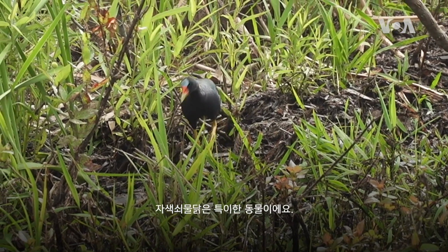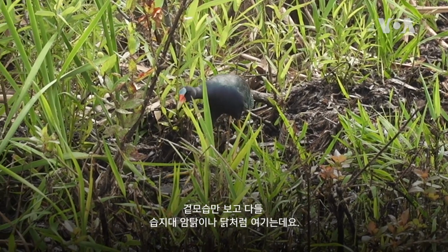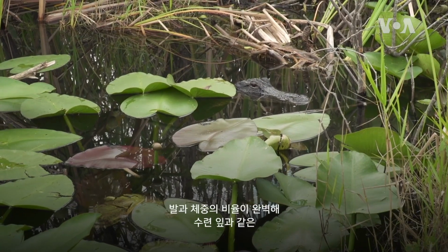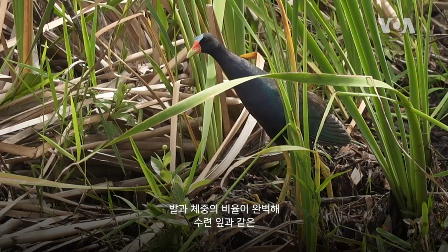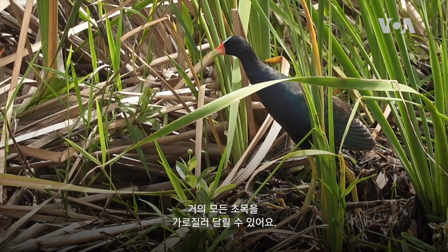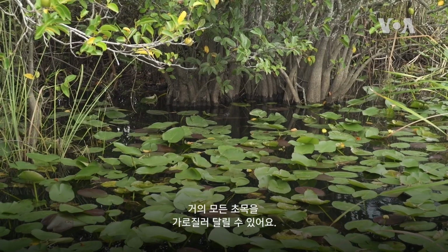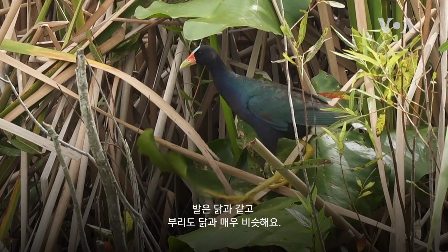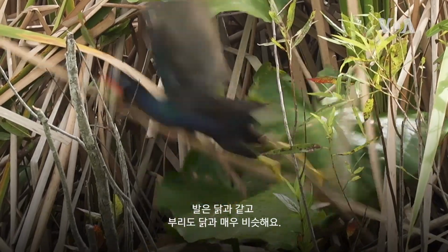Purple gallinule is the more exotic one, considered like a swamp hen or a swamp chicken due to some of their features. Their feet to body weight ratio are kind of perfect to the point that this bird can pretty much run right across all the vegetation, the lily pads, barely have to fly or swim. The feet on them are identical to chickens, beaks very similar to chickens.